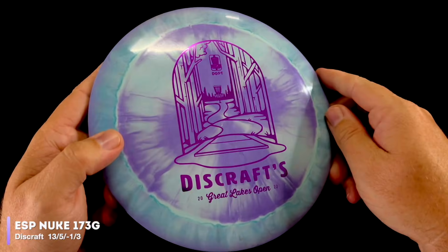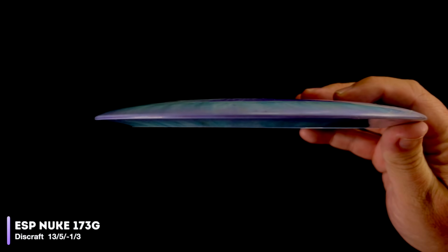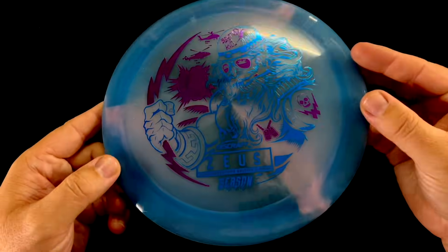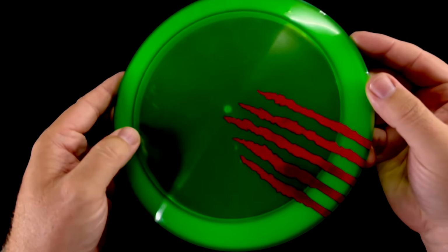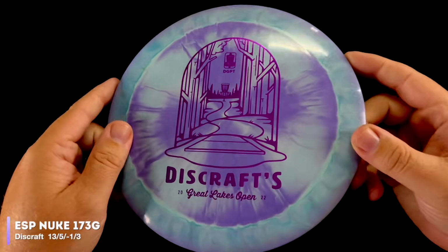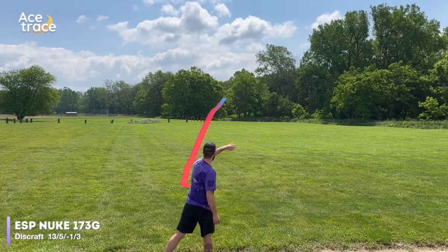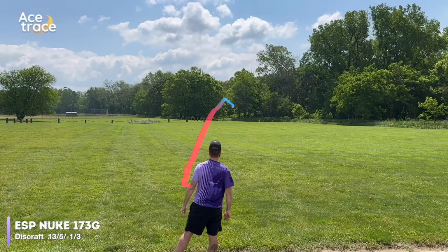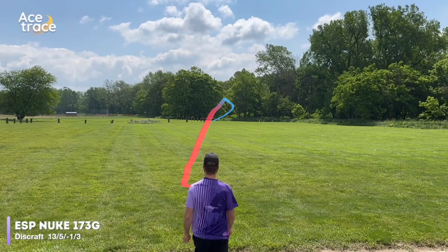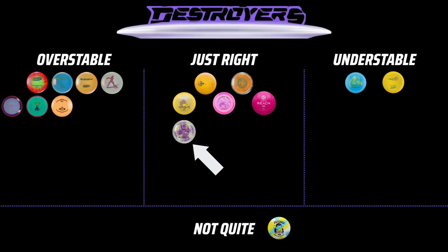Next up is another 13-speed, the Discraft ESP Nuke. With 5 glide, -1 turn, and 3 fade, the Nuke is one of Discraft's best-selling drivers. And while we'll take a look at their other destroyerish drivers, the Zeus and Force, later, the Nuke is well worth a throw today. We're testing this beautiful swirly ESP Nuke that I picked up at D-Glow a few years ago, and it's good news, because it flies as good as it looks. Josh gets the Nuke to flip up to flat, drift a bit, before finishing out around 400 feet. And for that shot shape and that distance on a lower line, the Nuke is 100% just right.